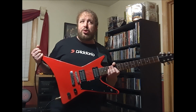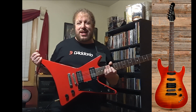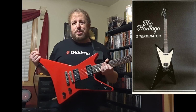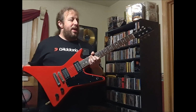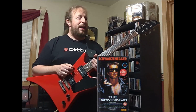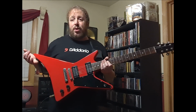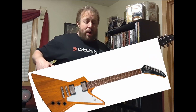Like I said, they had some super Strats. The Stat, not the Strat, the Stat, S-T-A-T. Like I said, the H162, which we've had on here. The X Terminator was a model that they came out with, and the Terminator, which was this. In the 80s, the Terminator movie was big, and so they just went right along with that whole type of thing that was popular at the time. And this was basically Heritage's answer to a Gibson Explorer, in a way.